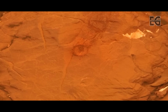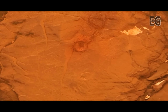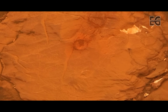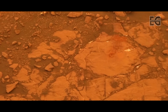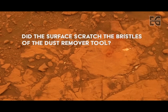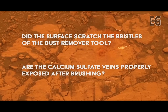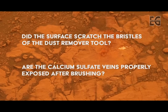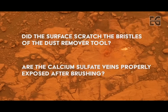Sadly, the rock is too hard to penetrate. Incidents like this cost a lot of time and energy. Going forward, the engineers at NASA decide to drill only at spots that meet two criteria. One, did the surface scratch the bristles of the dust remover tool, and two, are the calcium sulfate veins properly exposed after brushing? If it's a yes to both these questions, it's a strong signal for the rover to attempt a drill sample.